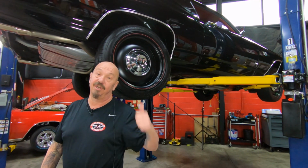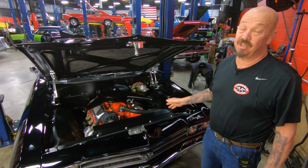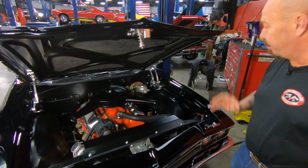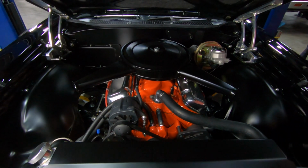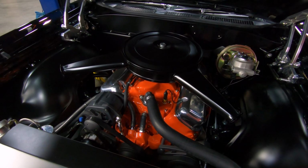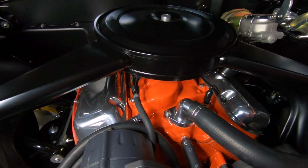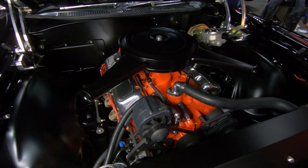Now let's get under the hood. All right, under the hood of this baby is no slouch either, man. She is absolutely gorgeous. Look at the paintwork on that motor, man. It looks like a jewel. They've obviously taken a lot of time to clean up that intake, smooth it all out, and it's got some beautiful paintwork on it. I do believe that's all powder coat. I wouldn't swear to it. It's either powder coat or it is one amazing paint job.